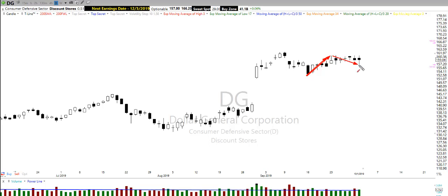So we're going to need to see a higher low with a, whoops, wrong direction, buy signal. And then we're going to have to break out over that high. And that is where this might be bullish. There's my 2 cents on DG.